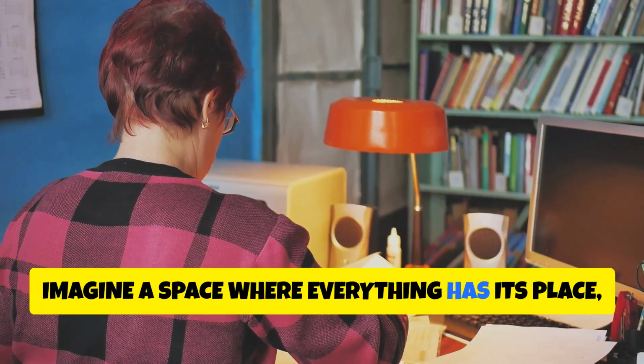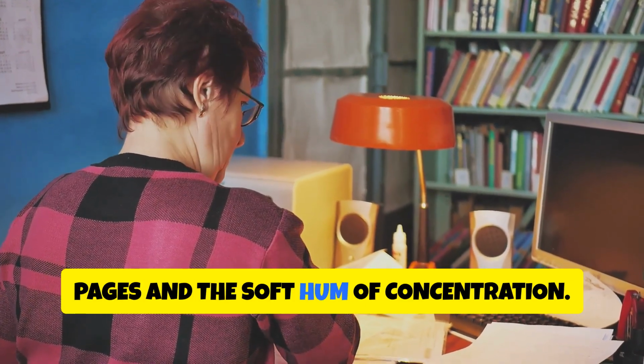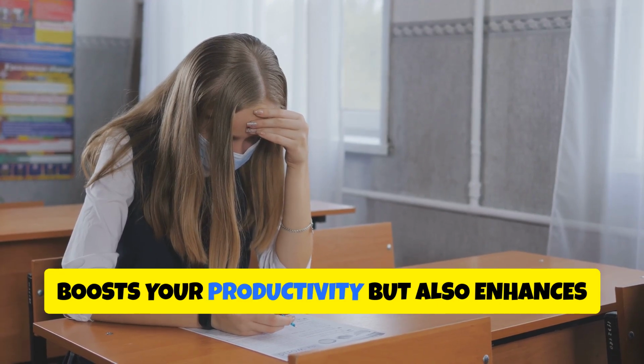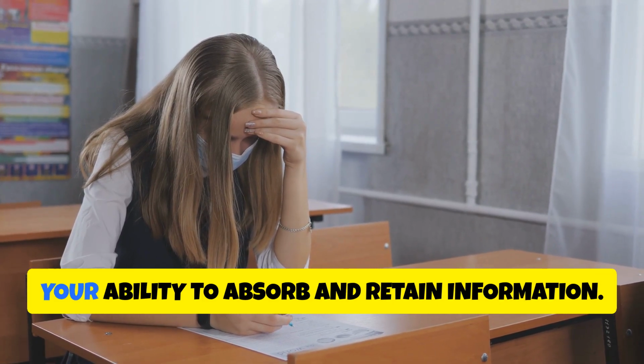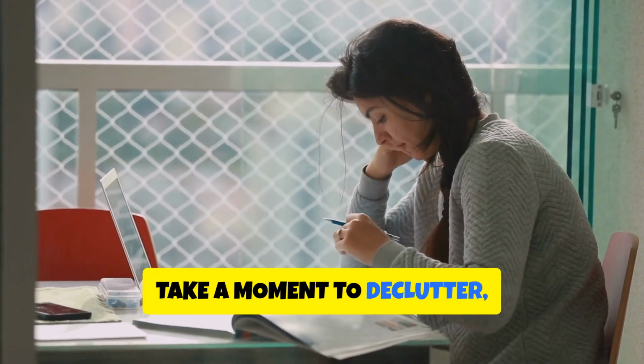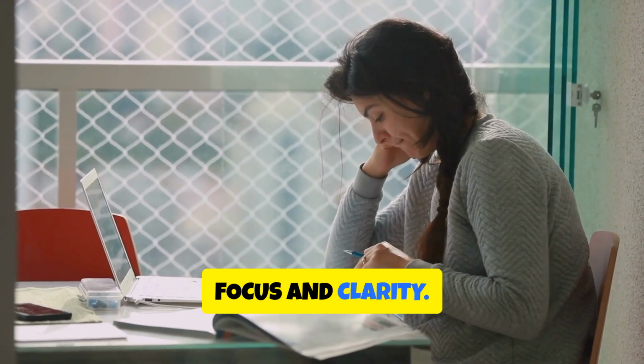Imagine a space where everything has its place, where the only sounds are the rustling of pages and the soft hum of concentration. This sanctuary of learning not only boosts your productivity, but also enhances your ability to absorb and retain information. So take a moment to declutter, organize, and create a study haven that fosters focus and clarity.